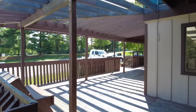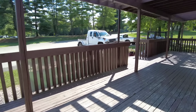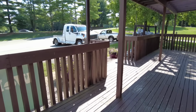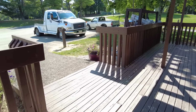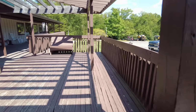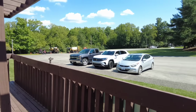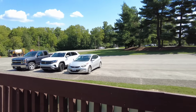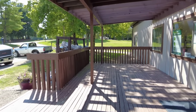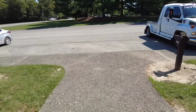So let's go take a tour of this campground and give it the Handicapped Accessible test and just see what this campground's got to offer here in Wilmington, Ohio. Oh, I want to make a note that Kings Island is only 28 minutes from here. Can't beat that. And so many more things here.